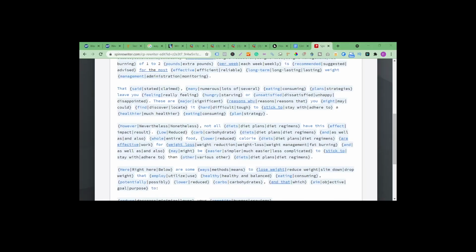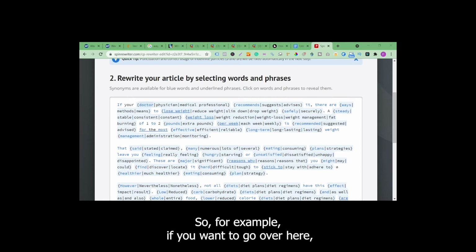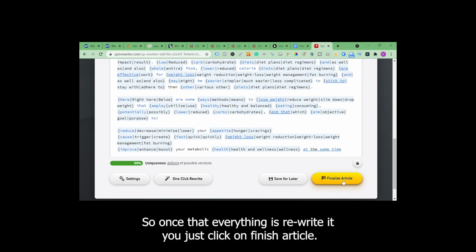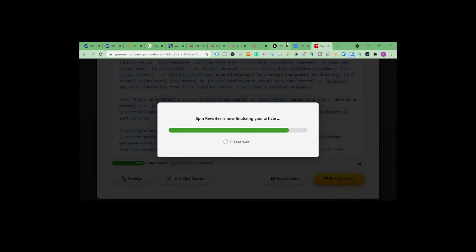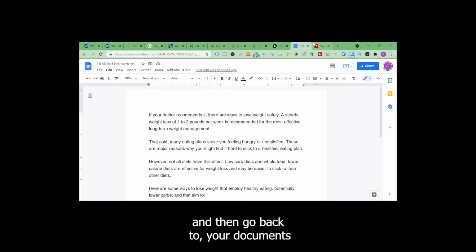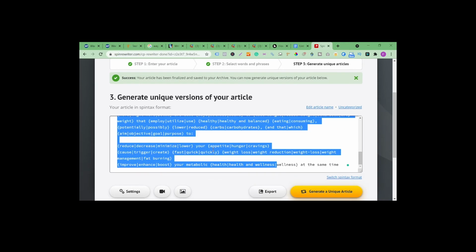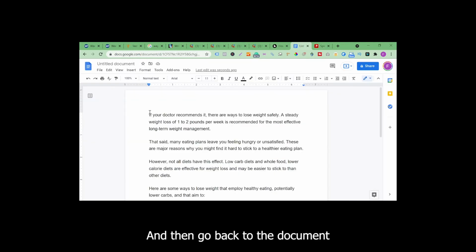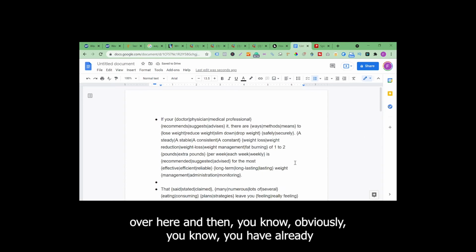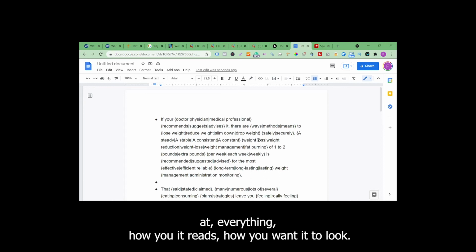Once you rewrite the article, it's actually gonna give you some options, variations you can choose from. So for example, you can choose whichever you prefer more, and then you have that. Once everything is rewritten, you just click on finish article, and then you copy all the information over here and go back to your document. Then you paste the information over here, and obviously you have done all the modifications, so you should have everything looking how you want it to look.